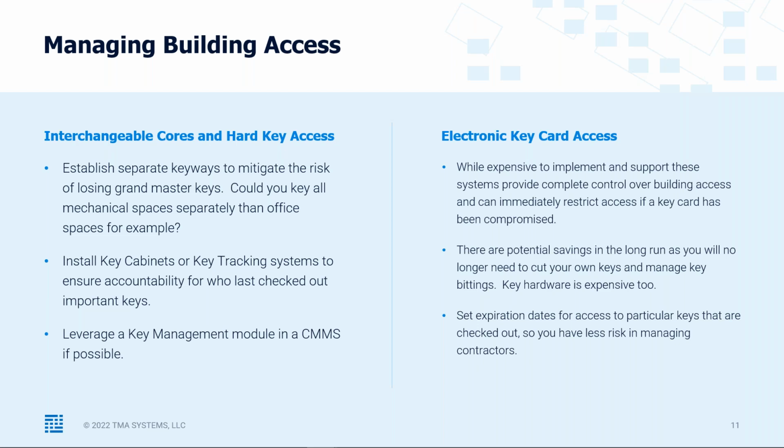So to speak first about the interchangeable cores, that hard key access, being strategic in the way you set up your keyways is going to mitigate some of the risk of losing keys. So, if I can separate my custodial spaces from mechanical spaces, from residential, from office, all that kind of stuff, keep them on their own keyway, I'm not going to have as big of a problem in the event of a lost key as I otherwise would if I keep everything on the same keyway.